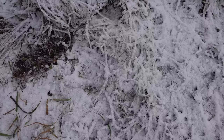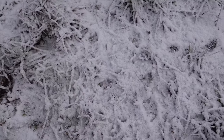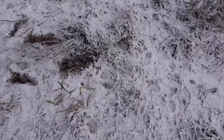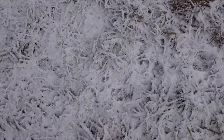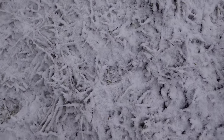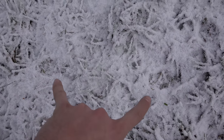My trap is right there, and it seemingly stepped everywhere other than in my trap by the looks of it. That's a pretty big track right there, really. There's actually quite a bit of room in between those tracks. I don't think that could have been a coyote.